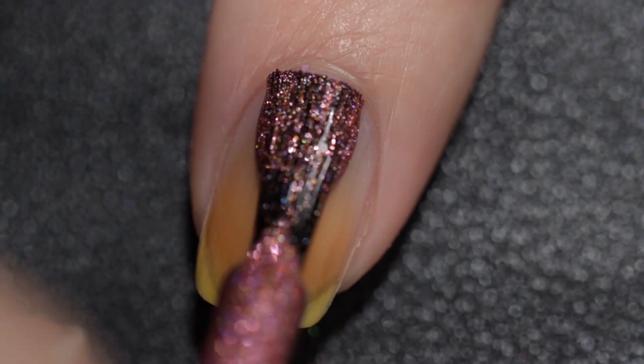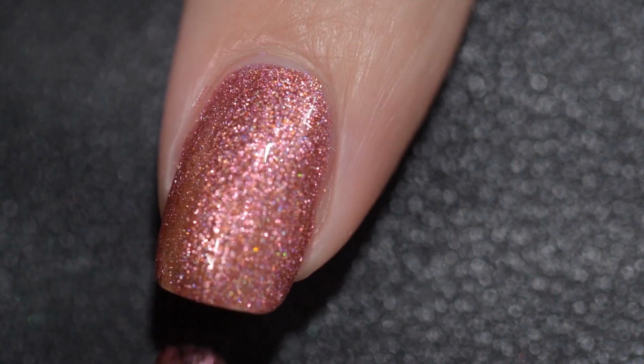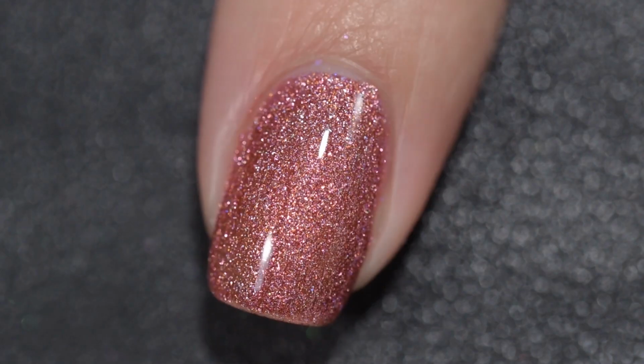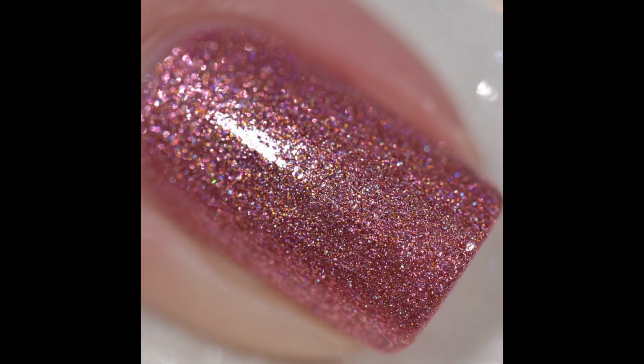This polish, I'm going to show you first off how it's shown swatched in one coat on my nails. I didn't have to go in for a second coat. It had a wonderful formula, very easy to work with for being a one coater. It wasn't thick at all, and it is wonderfully sparkly. It is not going to dry textured or be difficult for you to remove at all.